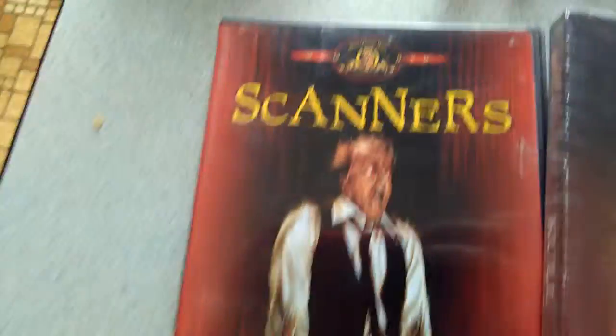So we got these two DVDs. If you're familiar with Scanners, you know about a really hilarious head explosion scene in that. So that's really nice.